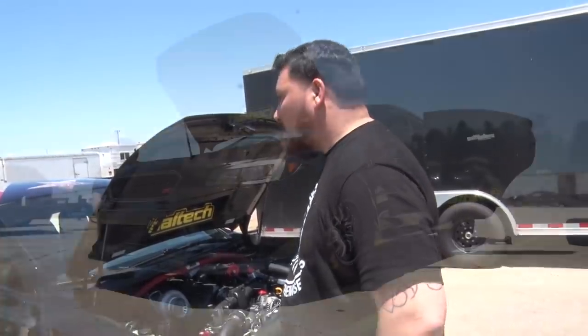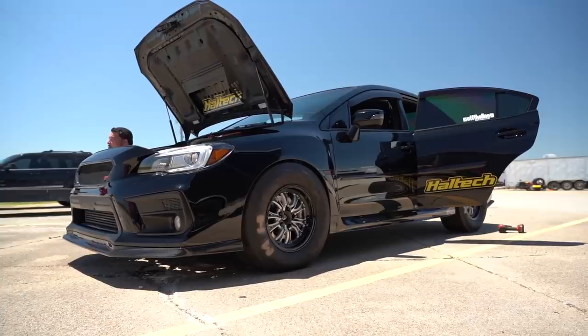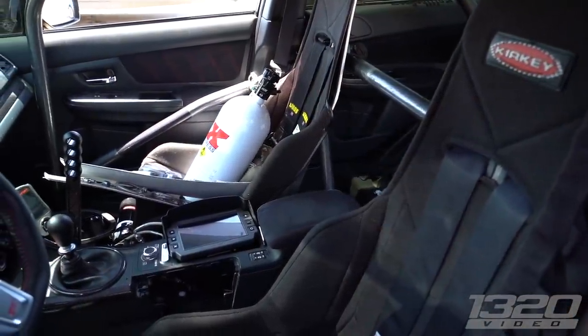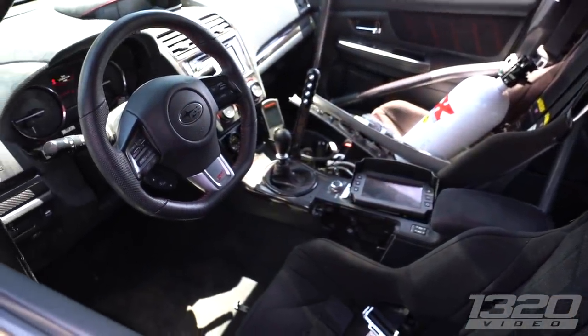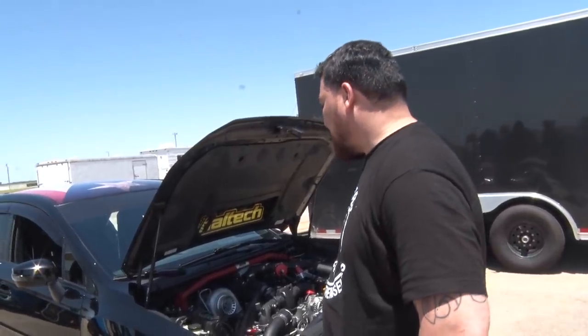I can't say I've seen a Subaru at this level. What kind of power is it making? Right now it makes a little over 800. A little over eight. Not bad. It's on a Haltech Nexus Elite 2500, 2800 9-15s, small brake kit from Lulu, all the way around. I like that. It looks pretty tough this way.